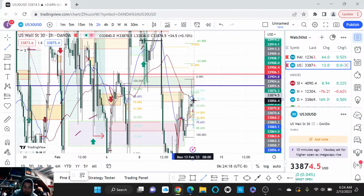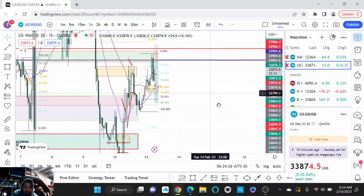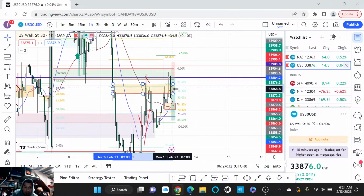This would be big. The next 5 minutes for this one is going to be big. No, sorry. Let's see the hour. Yeah, honestly, it does look decent to come down. I like the trade. We'll see if it gives us an opportunity to come down and go from there.